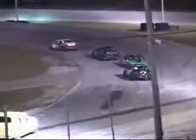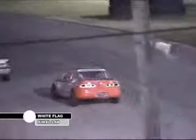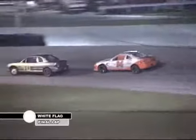A 4-car battle back to turn 1: Spillers, Bradley, Barker, and Matt Janes. Those 4 cars will decide second through the top 5. They'll be the final cars on the lead lap. 1 to go for Brian Janes.